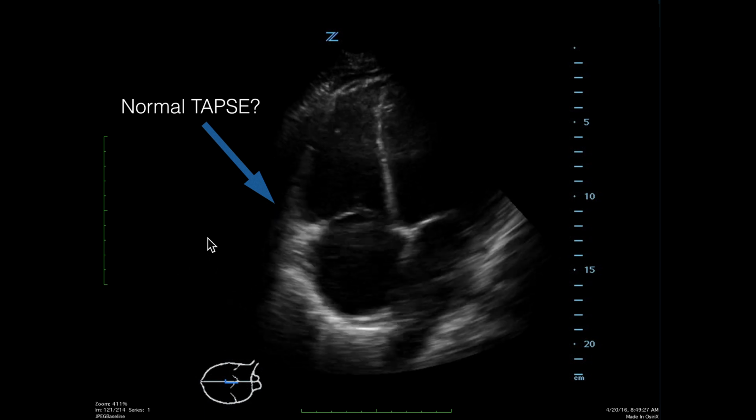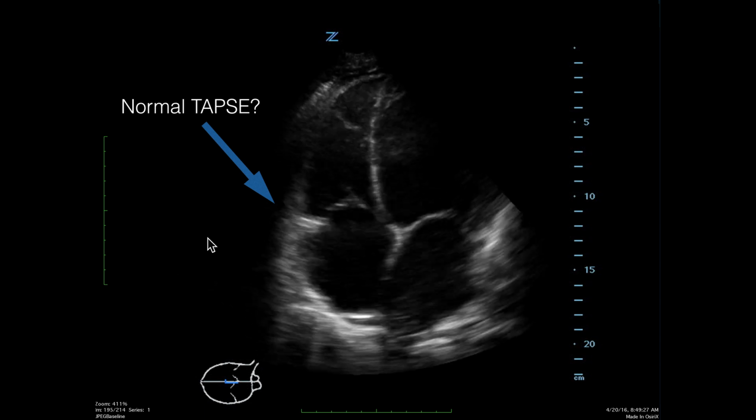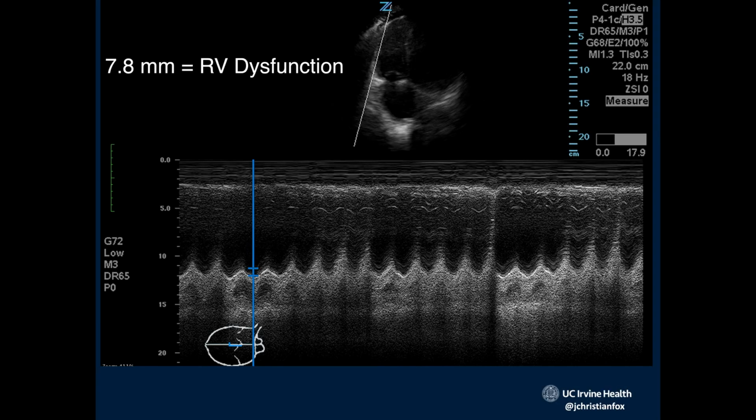To me, that's probably going to be less than 16 if I measure with M mode. And this is somebody that I'd worry about. Sure enough, it was 7.8 on that patient. You get this little waveform, you measure just the amplitude there, 7.8. That is severe RV dysfunction.